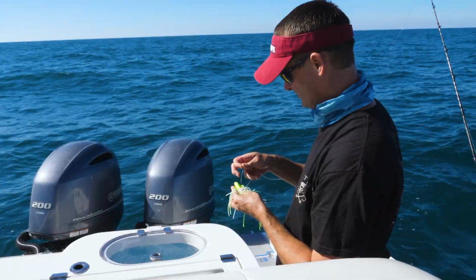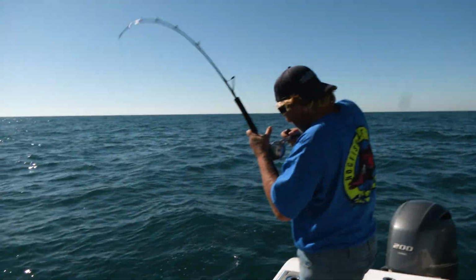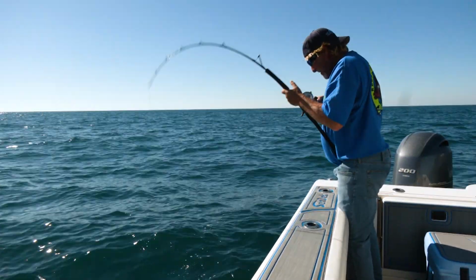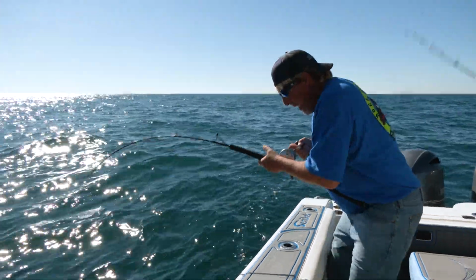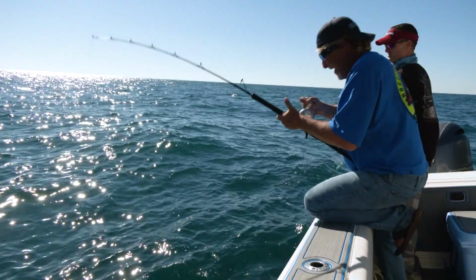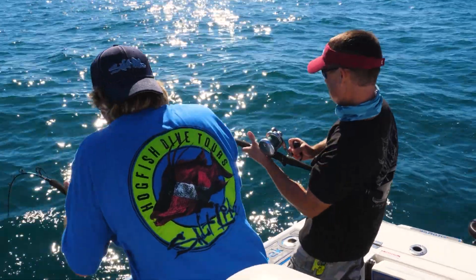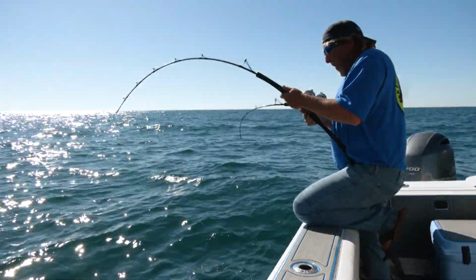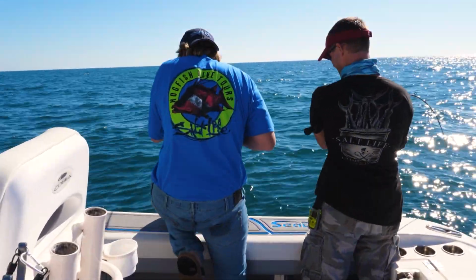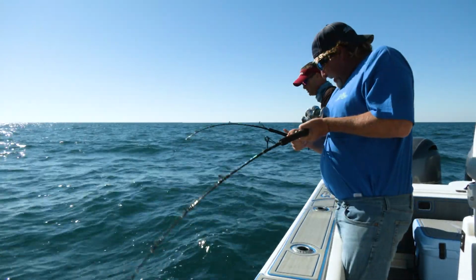It didn't take John any time at all and he was hooked up. And John's hooked up on the 3.5. After I finished tying on that jig, I tossed it in the water and I decided to try to double him up. Just missed him, there he is. Got him. Jigging up two amberjack at the same time ended up getting us wrapped up.